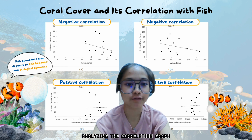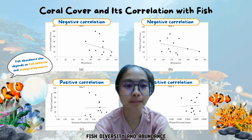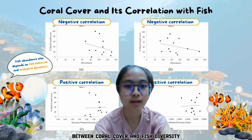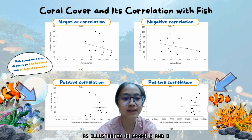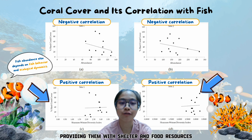Analyzing the correlation graph, we can see distinct patterns between coral cover, fish diversity, and abundance. A positive correlation exists between coral cover and fish diversity, as illustrated in graphs C and D, due to increased habitat complexity from denser coral frames. These support diverse reef species, providing them with shelter and food resources.